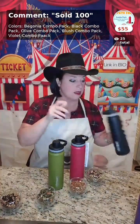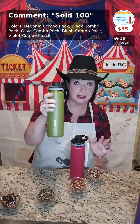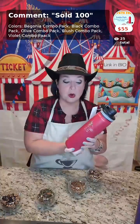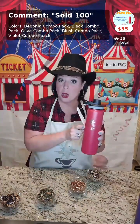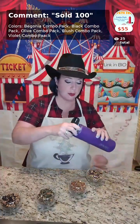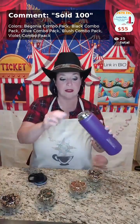Here, this is again the black one. We've got the olive color, love it. The begonia is the only color that we have etched, which is with our logo on it. This is the begonia, the nice red one. But I'm going to show you the infuser basket in the violet. Everyone loves violet. We do sell a lot of the violet. It has the infuser basket in it.